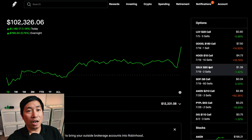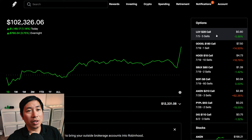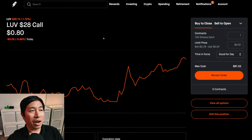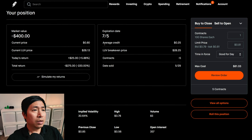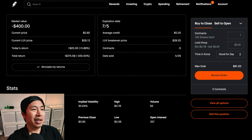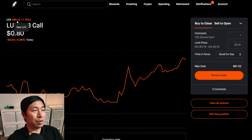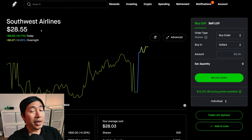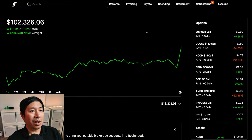Now, in terms of my options plays, the next expiration that I'm looking at is my LUV $28 covered calls. This expires pretty soon, next Friday. So about 1 week from now, this is going to expire. And if LUV stays above $28 per share, I'm going to get my shares called away. So my shares will not be in my portfolio anymore, assuming that it does stay above $28 per share, which I think is very likely to happen. And then after that, I'll have more buying power in my portfolio to go spend on other things. So that's what I'm waiting on right now.